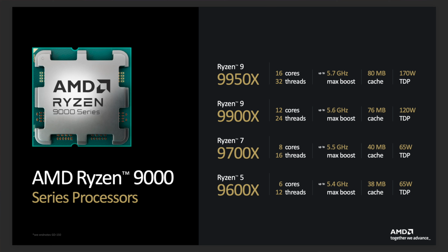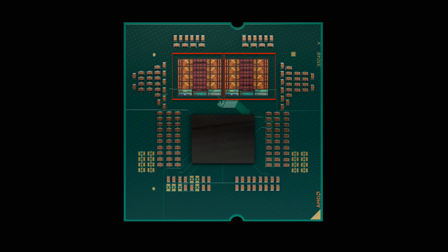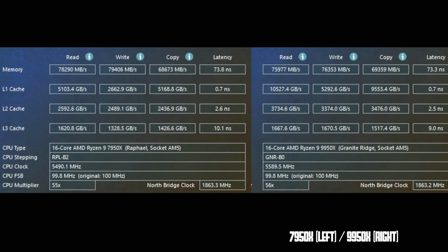L2 plus L3 is 76 megabytes on the 9900X and 80 megabytes on the 9950X. And these are dual CCD layouts, so either 6 or 8 active cores per CCD. Each core has 1 megabyte of dedicated L2 cache, and each CCD has 32 megabytes of shared L3 cache, but it's only shared within that particular CCD. What seems to have changed with the Ryzen 9 parts is that the L1 cache bandwidth is about doubled. Similar latency, while both L2 and L3 have a modest bump up in bandwidth and latency.